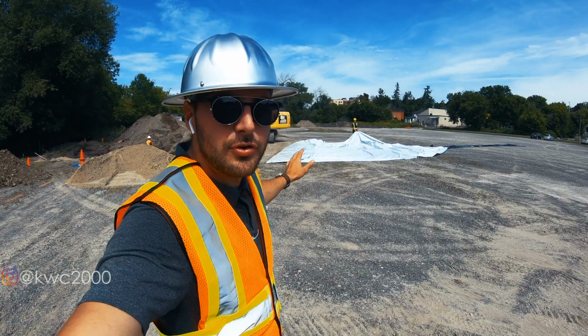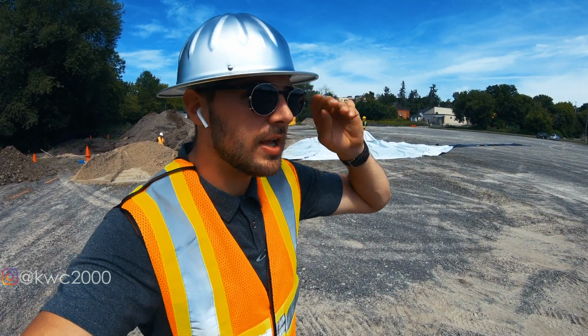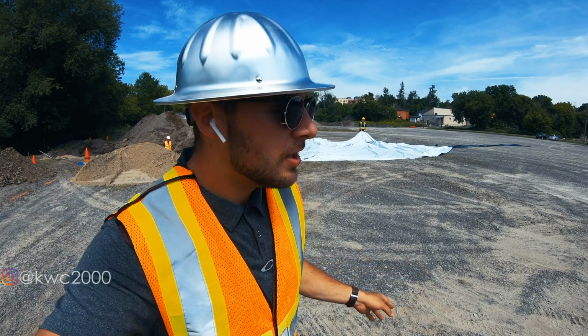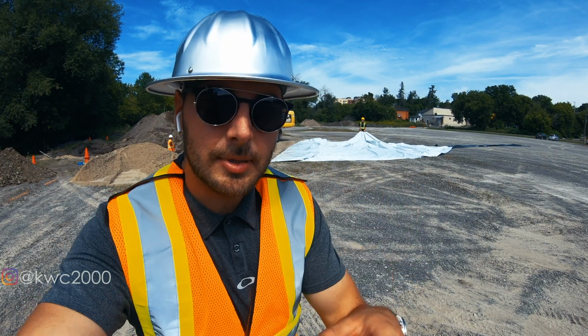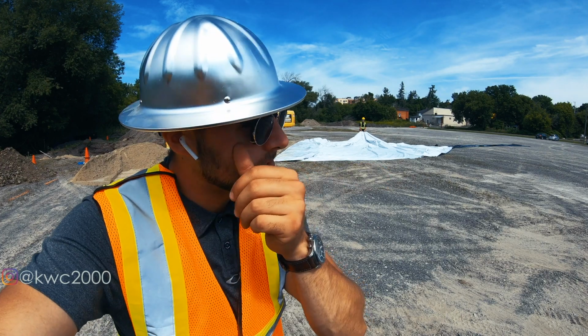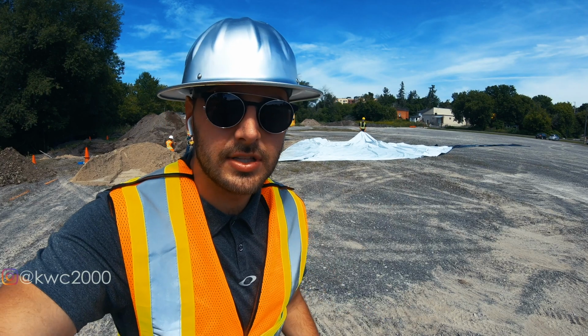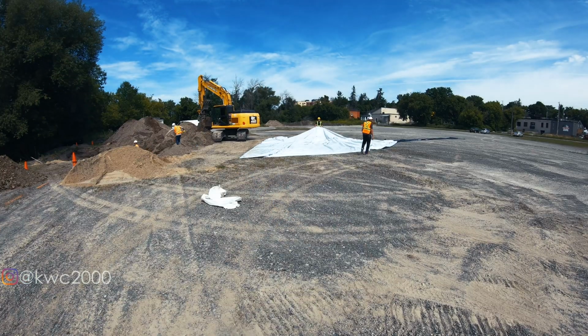Okay, so what we have to do is take the contaminated material and put it on a tarp so that it doesn't sit on any good clean ground. So that's what we're doing right now. I'll set up a time lapse of us doing this. I think this is a 50 by 40 tarp. It's like a poly tarp, like farmers use to cover their hay and straw and stuff like that. So let's get to it.